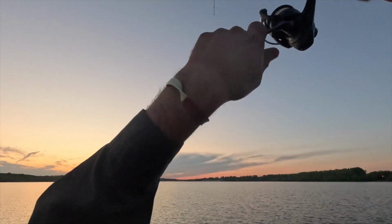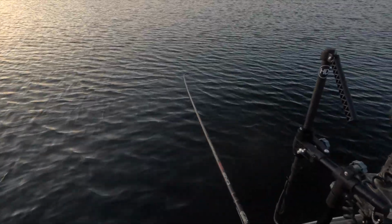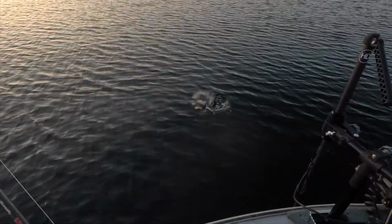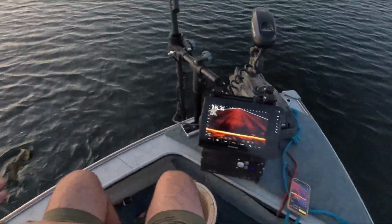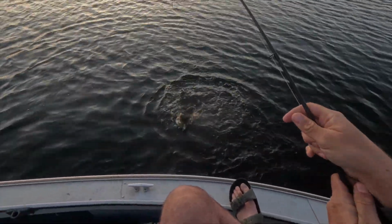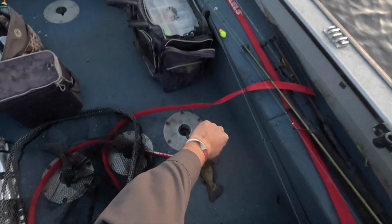There we go. That should have made it. Oh, this might not be a crappie. What is this? Oh, a bullhead. No way. That thing's huge. Oh, gross. I do not want to touch one of them.